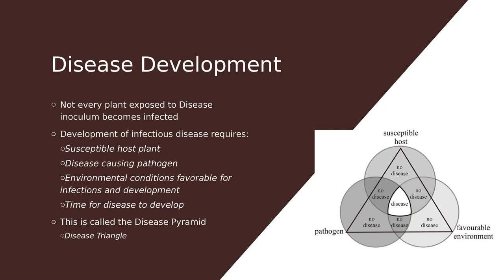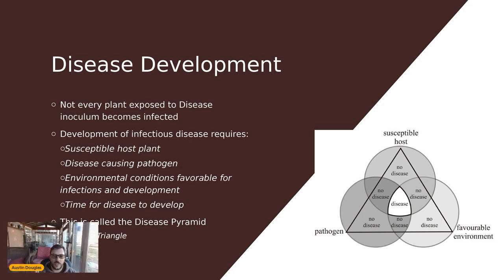So here we have disease development. Now I want you to take a visualization of this picture on the right. This is called the disease triangle or the disease pyramid. It all basically depends on if you have a 3D model or a 2D model. But we have a susceptible host at the top, we have a pathogen on the left, and we have favorable environment on the right.